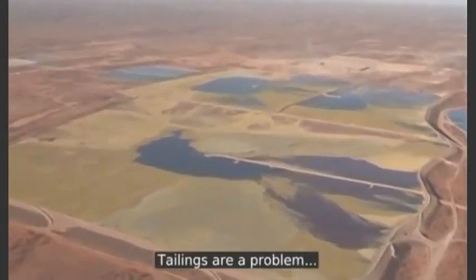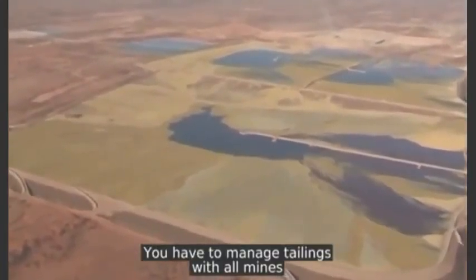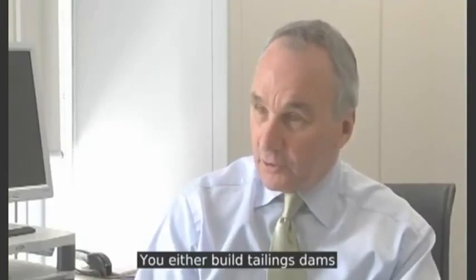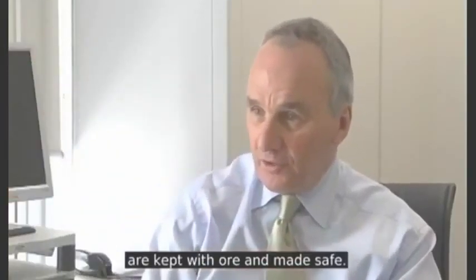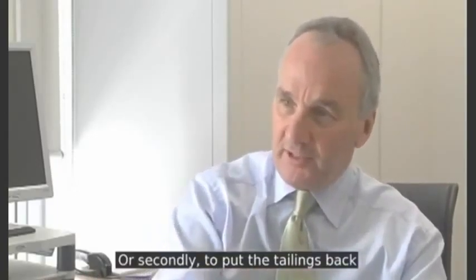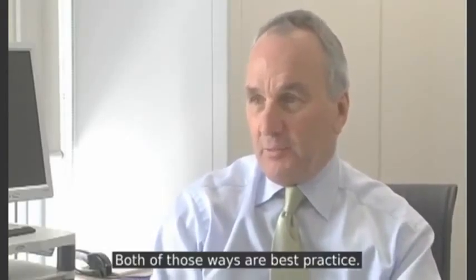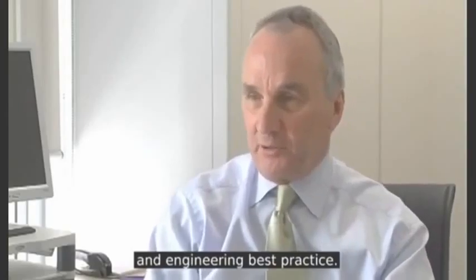Remember that tailings are an issue with all mines. So you have to manage tailings with all mines, and you have to manage tailings with uranium mines as well. And the two ways of doing that are either to build what are called tailings dams, which at the end of the life of the mine are capped with ore and made safe, or secondly, to put the tailings back into the mine and cover them over. Both of those ways are engineering best practice and environmental best practice.